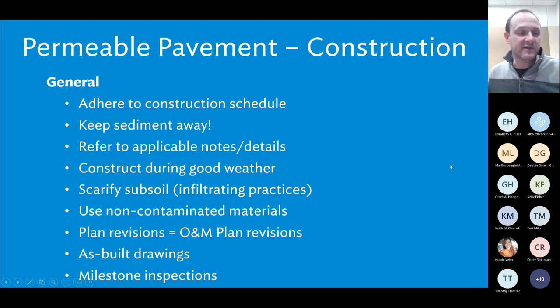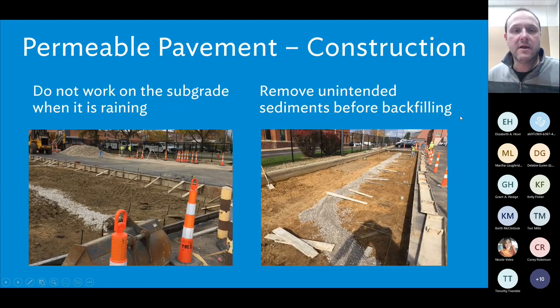There will be, of course, milestone inspections involved with this practice, as there are with all. That'll be presented to you during your pre-construction meeting. Okay, the subgrade itself, again, things that we've talked about already, but are particularly important for permeable pavement. Do not work the subgrade if it's raining or if it's wet. It should be a fairly dry material that can be easily scarified and broken up before the stone layers are placed. If unintentionally sediments are introduced into a prepared excavation, those sediments should be removed as best they can before the stone layers are built into the field of the pavers.